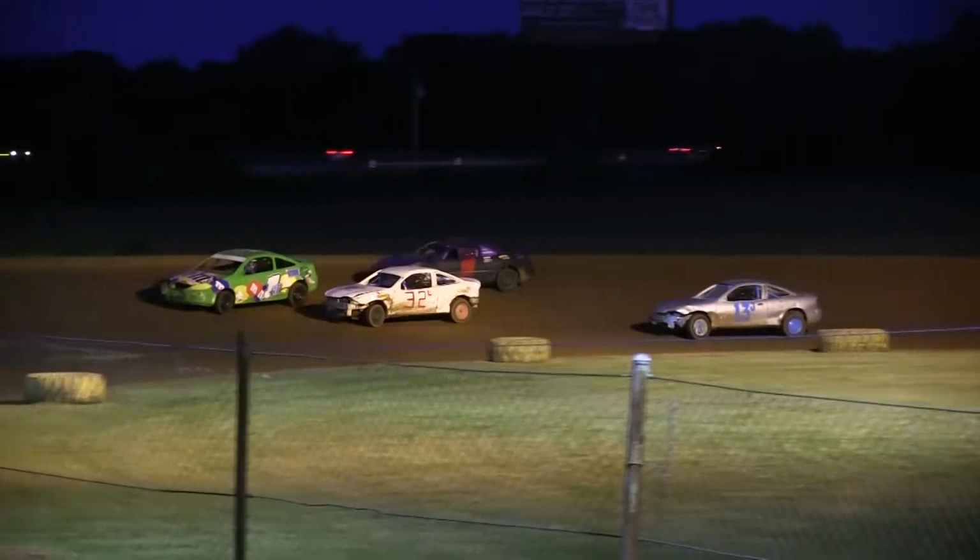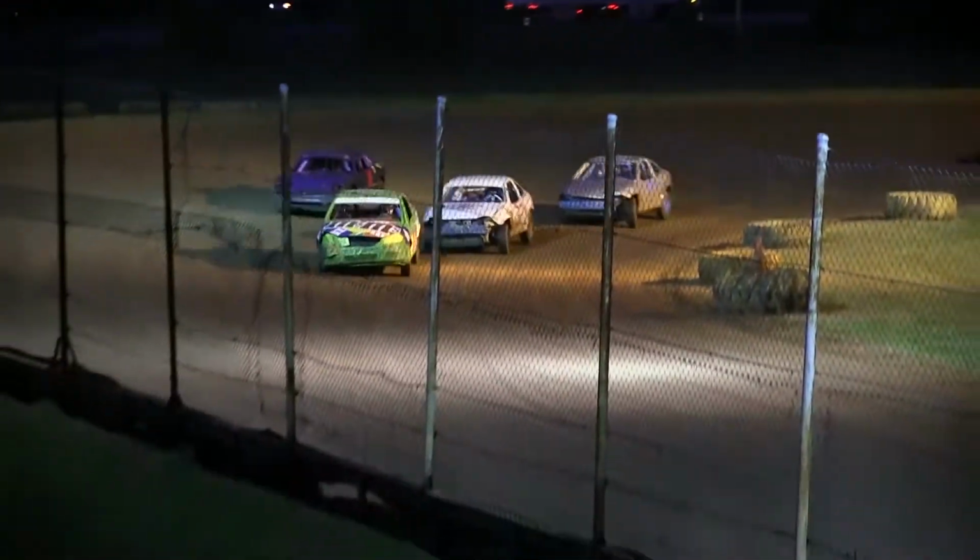I believe it. And if you don't know who we're talking about, his dad is Bill, who owns A1 Auto Salvage out here in Texarkana, Arkansas. Everybody knows A1. That place is a landmine of cars.